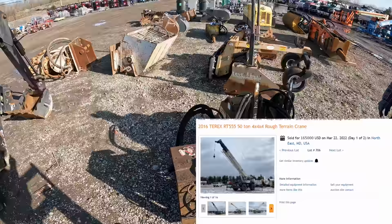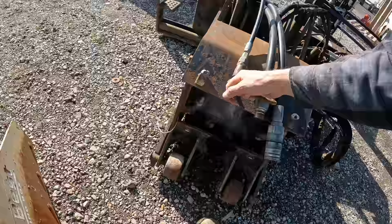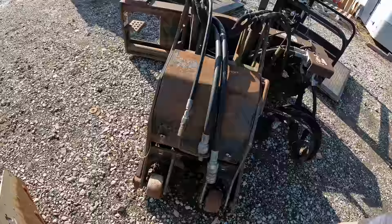Over here browsing the skid steer attachments. Got a few things, not a ton. This here's an asphalt planer. That spiky drum there spins around and mills down the asphalt, cuts grooves in it or whatever.